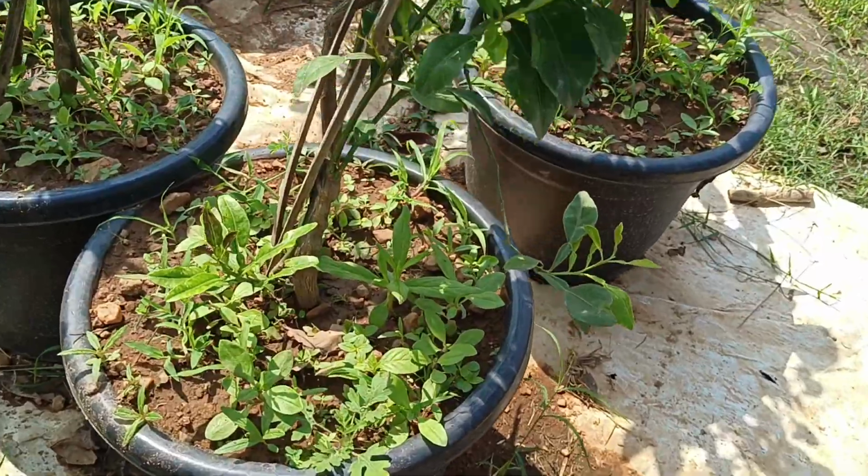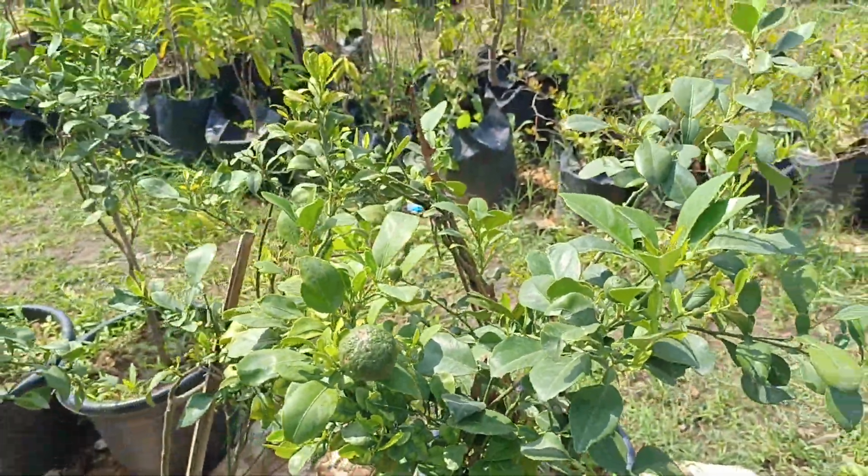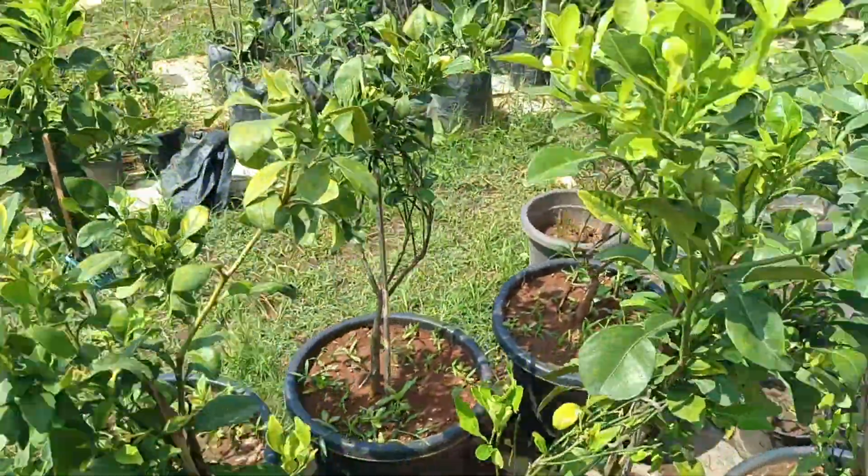And these plants are very, very thick from the base, you can see. Nearly 4 year old plants. So we have this very good collection available with us.